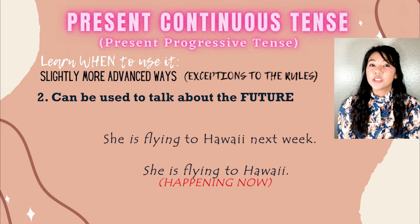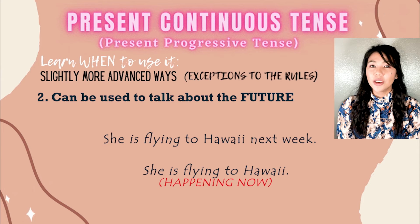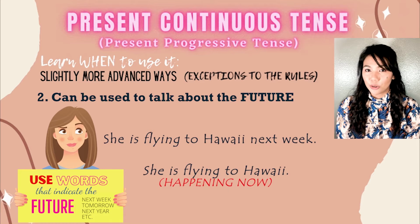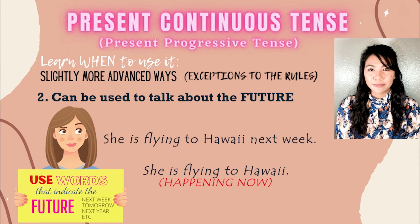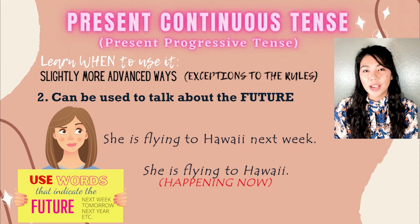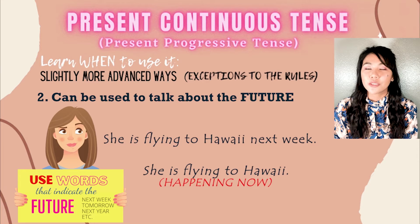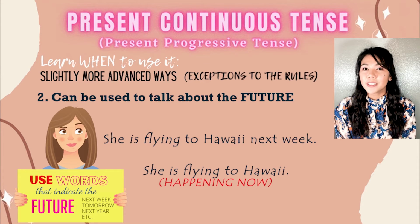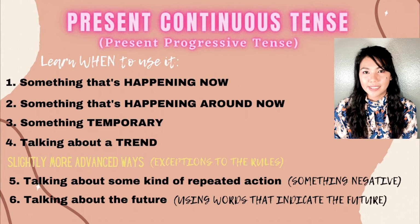So when you want to use this tense to talk about a future, you have to tell something in the future. For example, next week, tomorrow, next summer or next year, and many more. You have to give some kind of time in the future, and then you can use present continuous for the future in a slightly more advanced way, alright? So those are the basic ways in which we can use this tense.